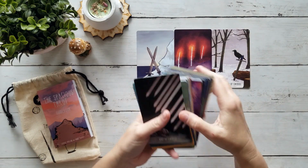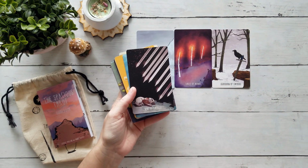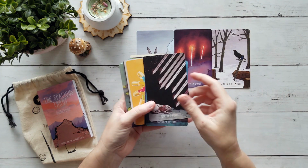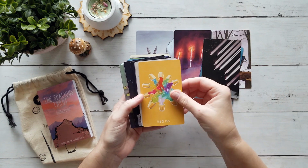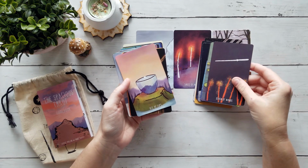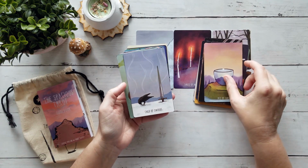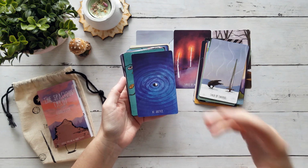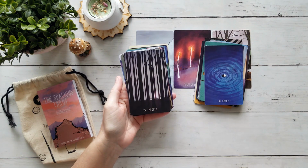And the images in this deck, even though we do have, like, here's the Nine of Swords, a bit confronting, I actually really like this depiction of the Nine of Swords. It really does have a very calm energy to it, which I quite enjoy. It doesn't bring a lot of esoterica into it, and I kind of like that. It's a little bit more nature-based.